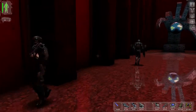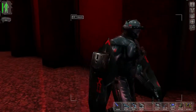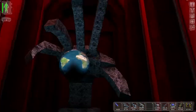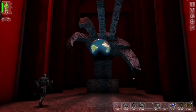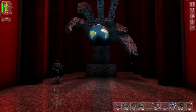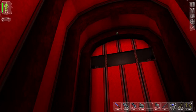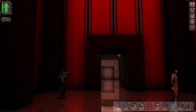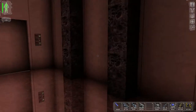That guy's got a gift gun. There's another one of those fancy mechs. You don't talk much. Such a friendly cast around here. Does this look familiar? If you guys go back to the intro, you'll remember this. There's a big camera up there. There's a place up there, actually, that you can see. Let's see if I can remember how we get up there.